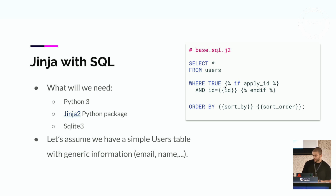The if block allows us to include the ID or not, so we can filter by a specific user or retrieve the entire list. And then you can also use specific parameters. In our case, we define the sort by and the sort order, so dynamically you can specify if you want to sort by a specific column, ascending or descending, you know it.